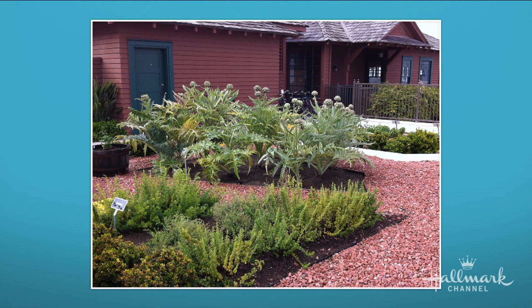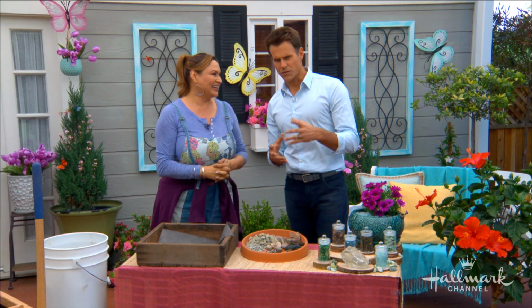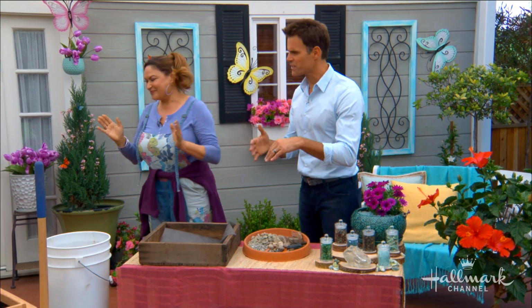And then this is a great medium for using in walkways. This is a red lava rock in a vegetable garden. So it's a lot less expensive than concrete and all those other pavings, and it feels and sounds really good. And looks fantastic too. So take us through some different types of gravel.